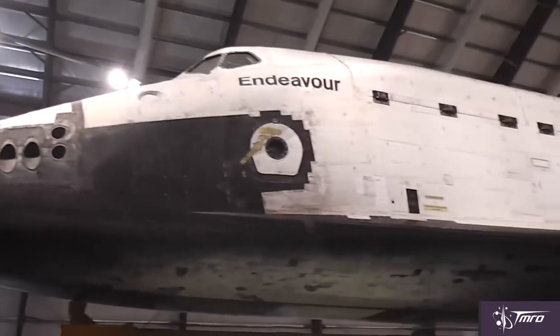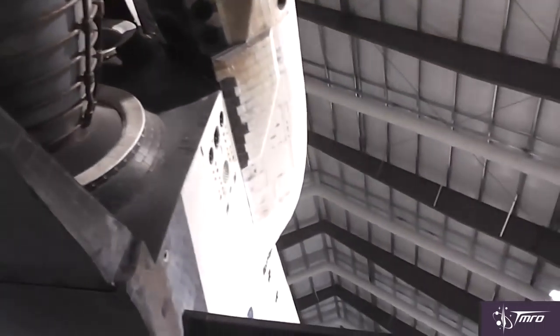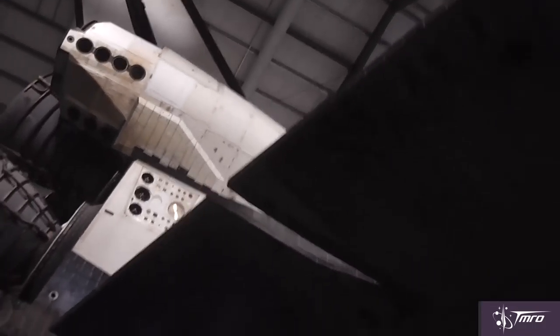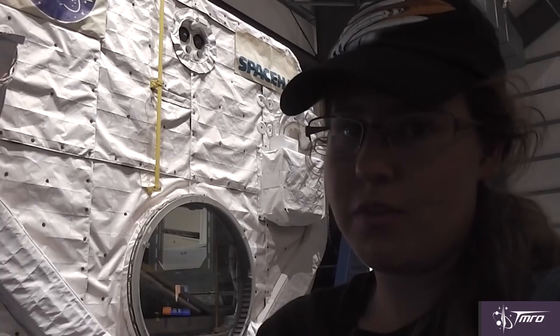Hello and welcome to Space Shuttle Endeavour, also known as Orbital Vehicle 105. Endeavour first launched on May 7th, 1992, and her final flight launched on May 16th, 2011. She flew 25 flights and orbited the Earth 4,671 times.